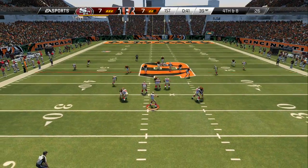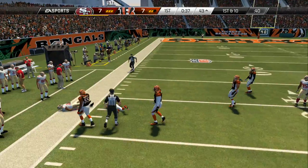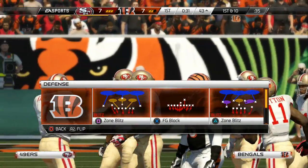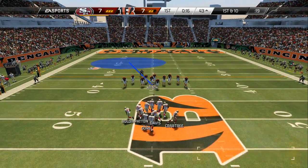Kaepernick's back in shotgun formation. That pass play picks up a first down. And now they'll be on the other side of the 50 after this play. I guess that's how we're going to be today, isn't it? We're just going to go for it on fourth down. That time they go for it and they get it. Good job.